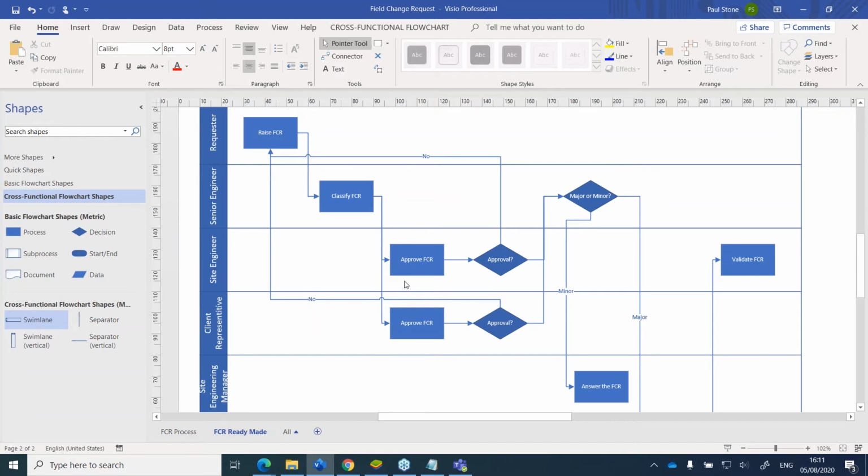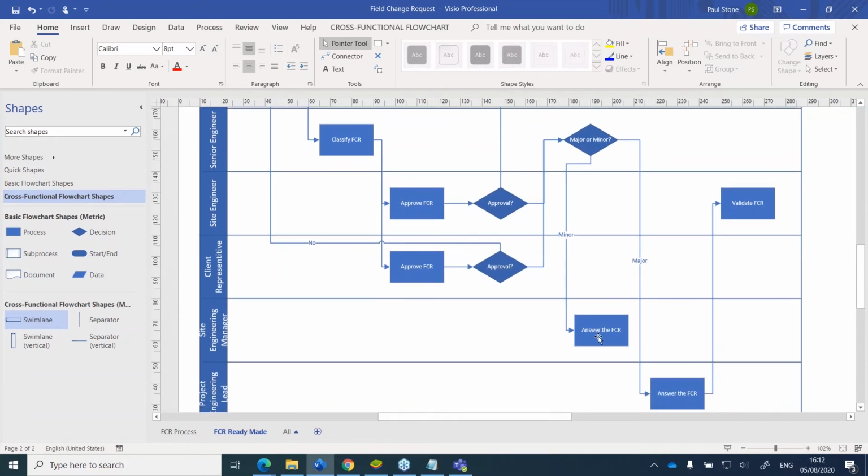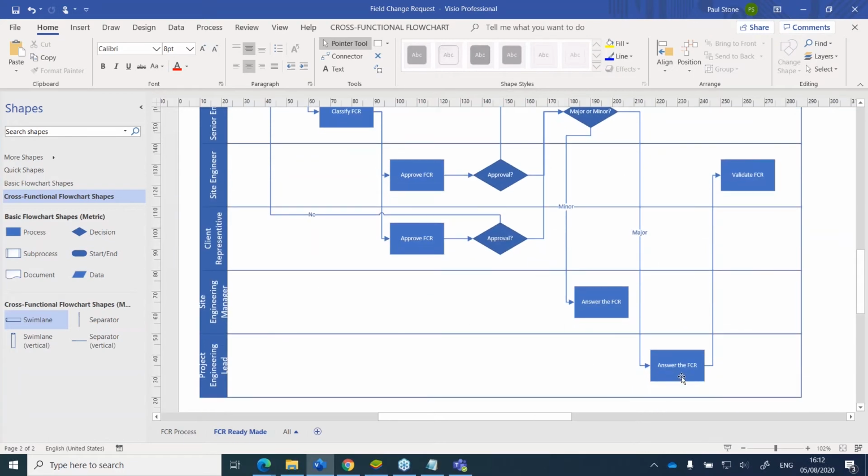Okay, there's a couple of approvals there. And then if they're approved, it makes a decision. Is it major or minor? I guess that's the classification. It's a classification, major or minor. If it's minor, it goes to a thing called answer the FCR, which is carried out by the site engineer. If it's major, it goes to answer the FCR. That looks like the same step, but it's carried out by different people depending on whether it's minor or major.